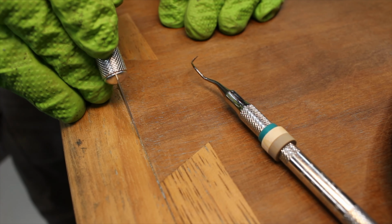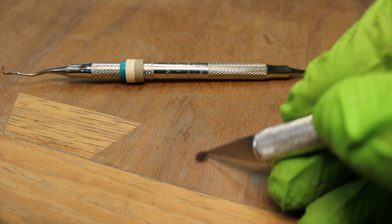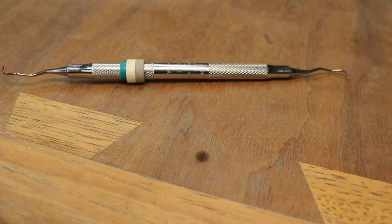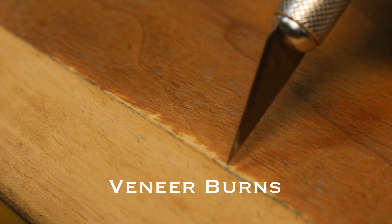It wouldn't usually be necessary to repair a Lane Acclaim piece by clearing out the gaps between the ash or fruit wood and the walnut veneer. However, I am working on removing all the paint from these areas.